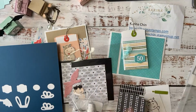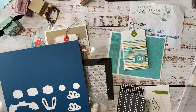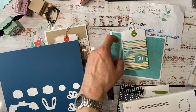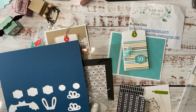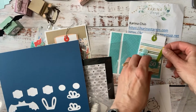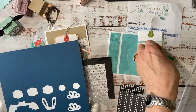Now, I've already put this together. And if you're wondering where that designer series paper is, it's not designer series paper. It's just this little striped image done in Coastal Cabana, Daffodil Delight, and Granny Apple Green. And then I just put some Pool Party ribbon around it. Okay, and then I thought we needed a candle because this is going to be a birthday gift card holder.